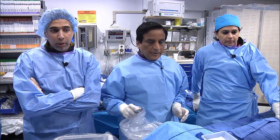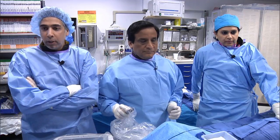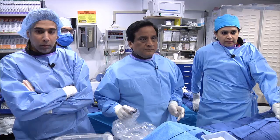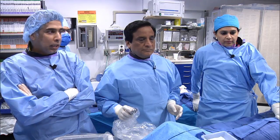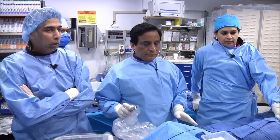But it can be challenging. I think that certainly with more experience, the access failure conversion rate goes down, even tracking the arm arteries up to the arch and aorta as a reason for converting goes down, but certainly engaging the coronary and guide support still is a problem, even in very experienced hands.